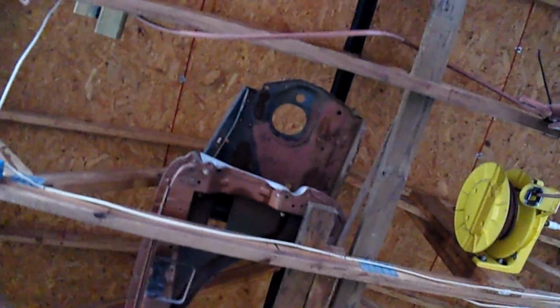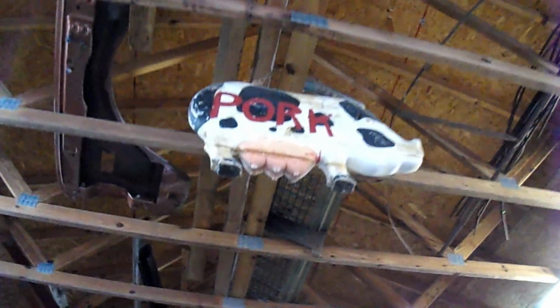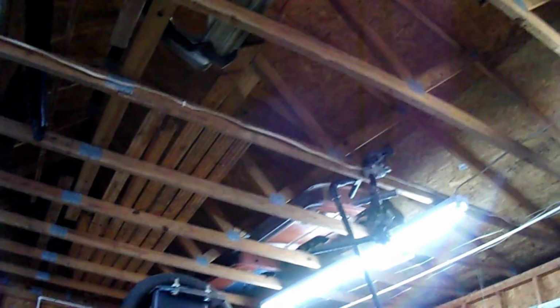And you can see it, I've maybe shown it before. It's just open trusses, and I have stuff up there, like there's a whole front clip from a 72 Chevy truck. There's the fenders. There's the core support up there. I've got a grill assembly. I actually have a pair of doors back there above these lights. You can see them there. And miscellaneous stuff, as is normal.